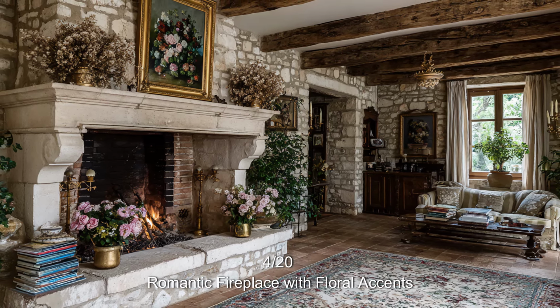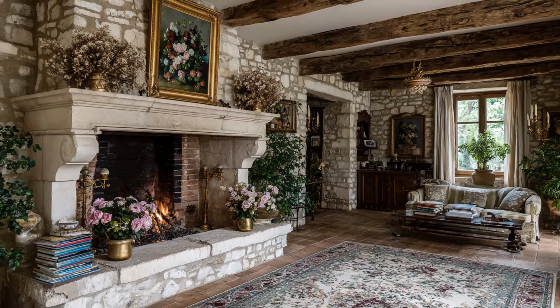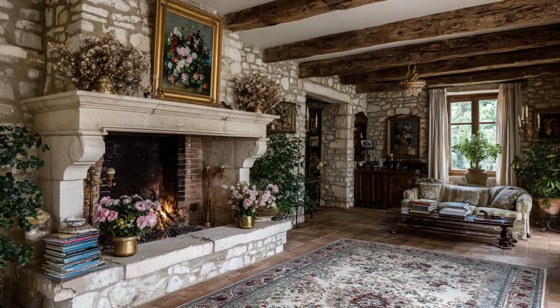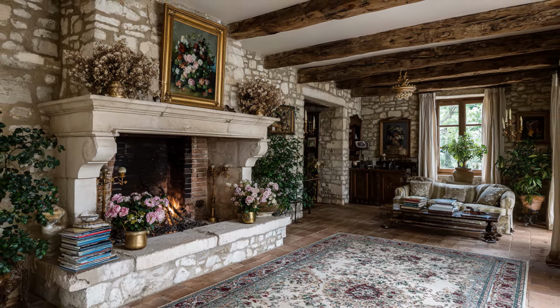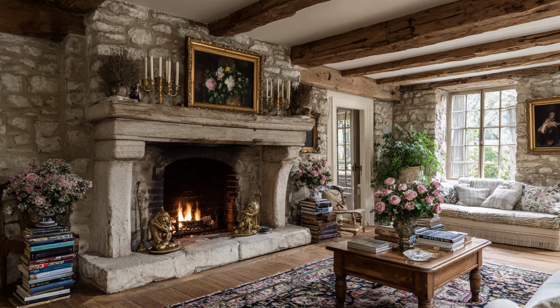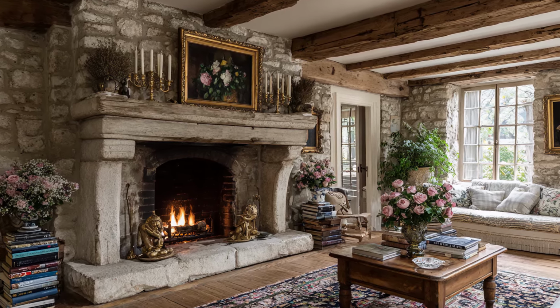The fireplace area acts as a romantic anchor. Above it, a thrifted floral painting and a garland of dried roses. The hearth is stacked with vintage books and candles. It feels like somewhere to sip tea, read poetry, or simply stare at the flickering flames in silence.